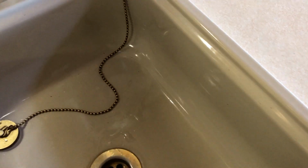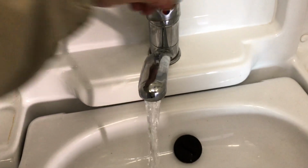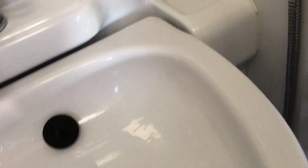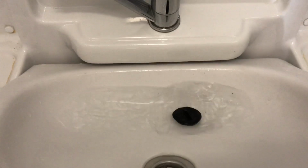See if we can get the water working. We've got a water pump. There you go. Cold water, hot water, hot, cold. See if we can get the shower working. Oh yes. And that just drops back. Take the plug out, that just drops back. We'll go into the shower tray.